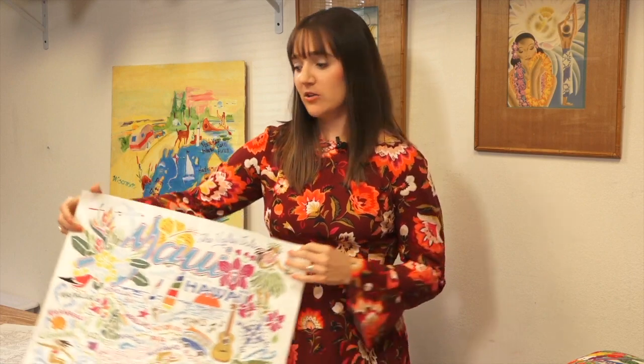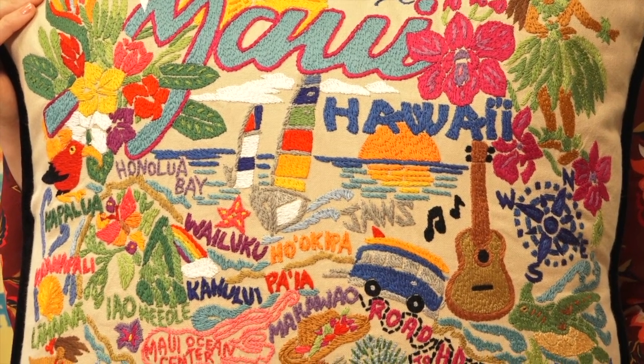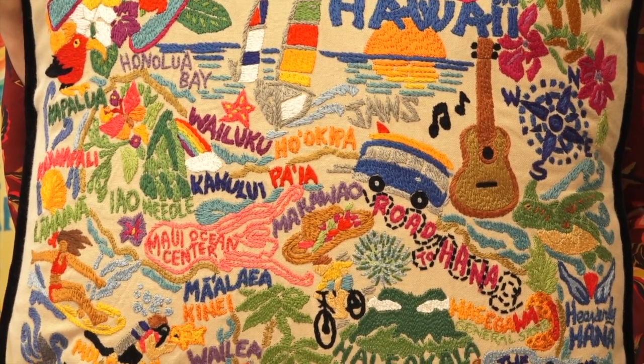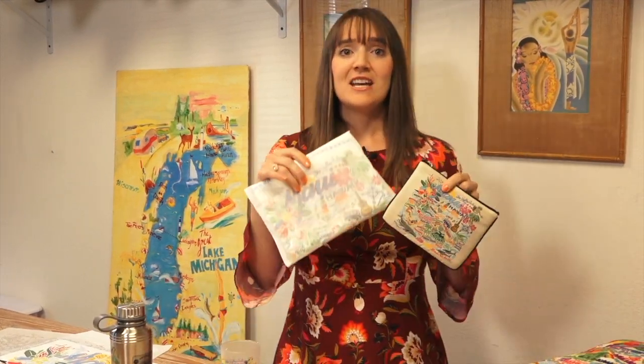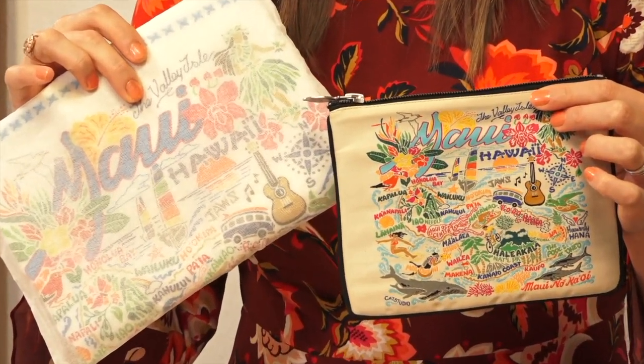Once we're happy with the final colored artwork, we begin the sampling process, and we always start with our signature hand-embroidered pillows, where we are able to utilize those 25 to 30 colors with rich, beautiful threads. Once the pillow sample is received and approved, the design is completely reworked for our other products, from glasses and thermal bottles, where we get to add silver and gold, to dish towels and woven pouches. Check out that beautiful hand-embroidered stitching on the dish towel and intricate woven texture on the pouch.